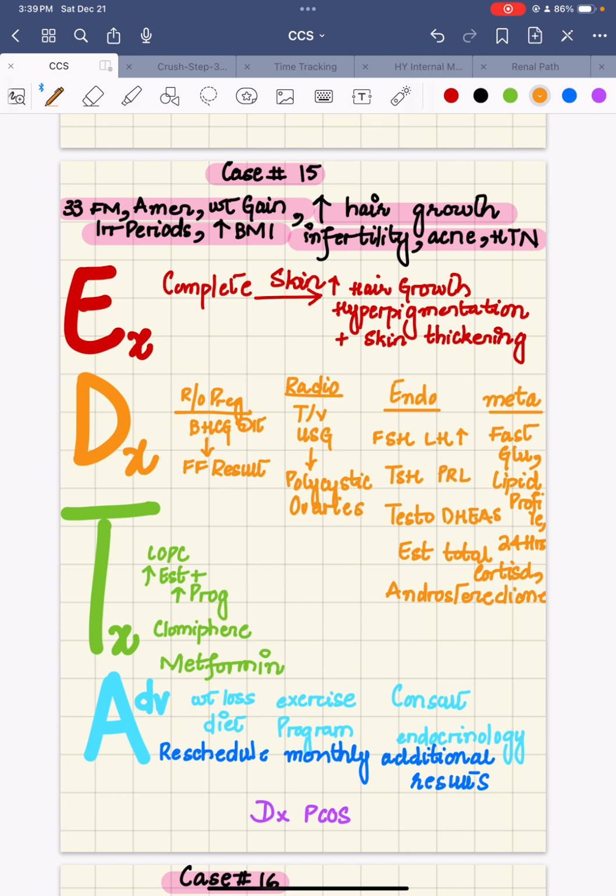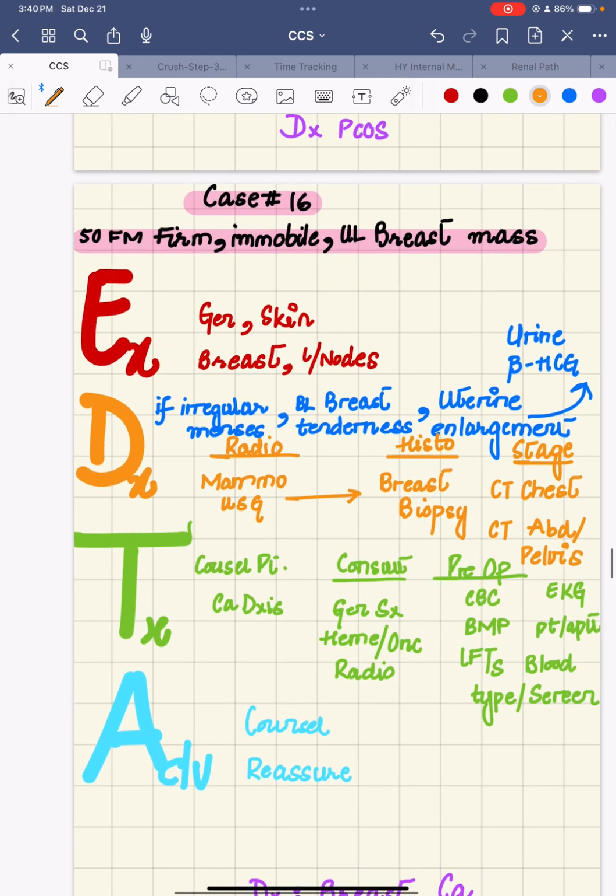And treatment is basically with combined oral contraceptive pills, which have both estrogen and progesterone, to control and actually cure the irregular periods and the amenorrhea. And clomiphene citrate can be given if the patient intends to become pregnant, and metformin in case the patient has metabolic disease and the fasting blood glucose is increased. Advise weight loss, exercise program, weight loss diet, and consult endocrinology. Reschedule monthly and fast forward to the additional results, and the diagnosis is PCOS, polycystic ovarian syndrome. Case number 16.